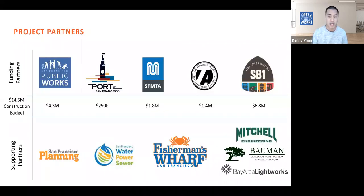And so of course, with a project this big in such a highly visible location, it's obvious that it takes a village to pull this off. And we have a lot of departments and partners that have come together, and our overall project construction budget was $14.5 million, which includes engineering staff, construction management, consultants, and of course the hard construction costs.